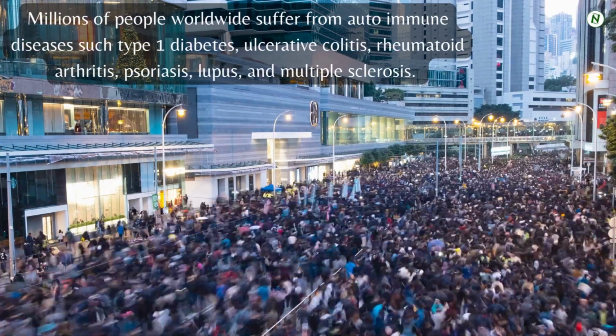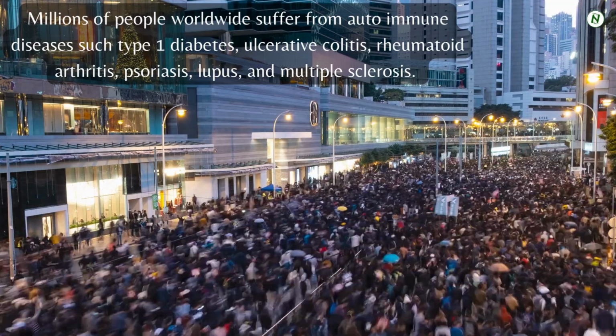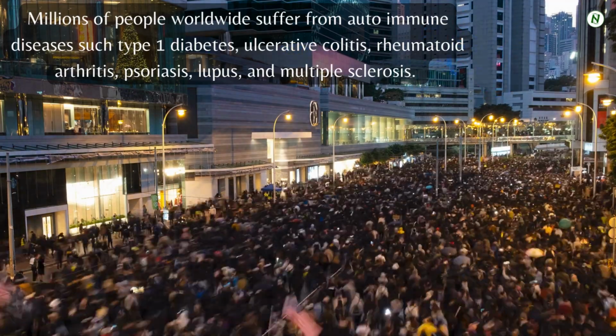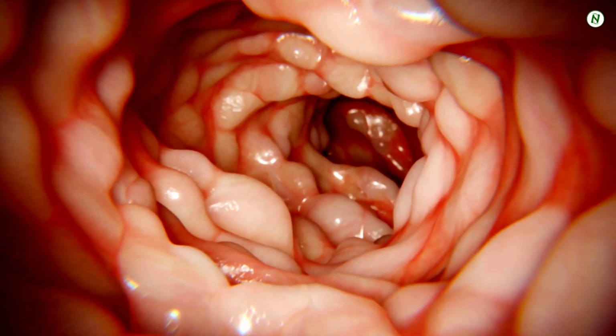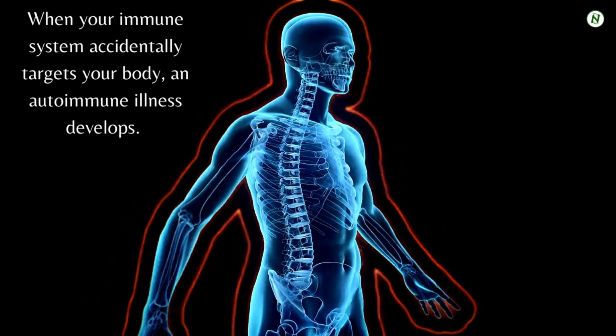Millions of people worldwide suffer from autoimmune diseases such as type 1 diabetes, ulcerative colitis, rheumatoid arthritis, psoriasis, lupus, and multiple sclerosis. Each of these has a sizable effect on intestinal inflammation. When your immune system accidentally targets your body, an autoimmune illness develops.